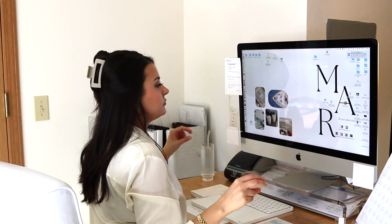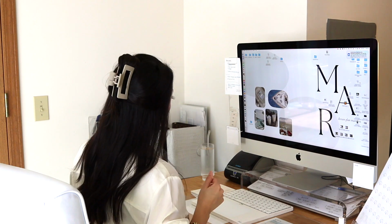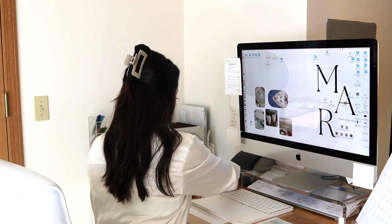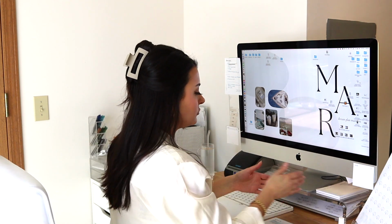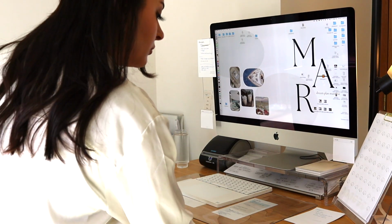I usually have music or a podcast on while I'm getting set up for the day. This is like my intro to the workday. So I'm just getting set up here and organizing my space a little bit. I like to start my day off with a clear desk space.